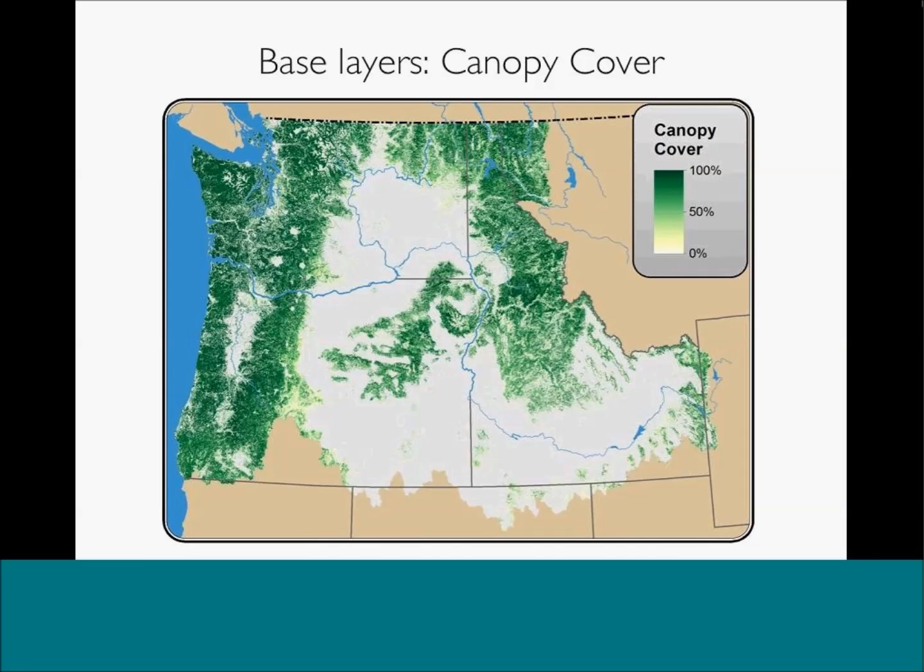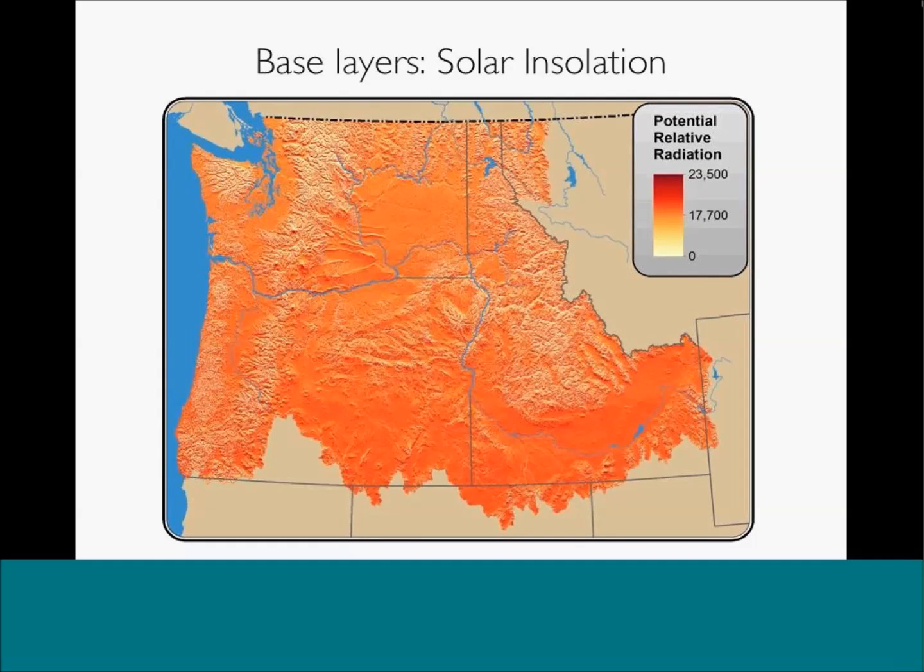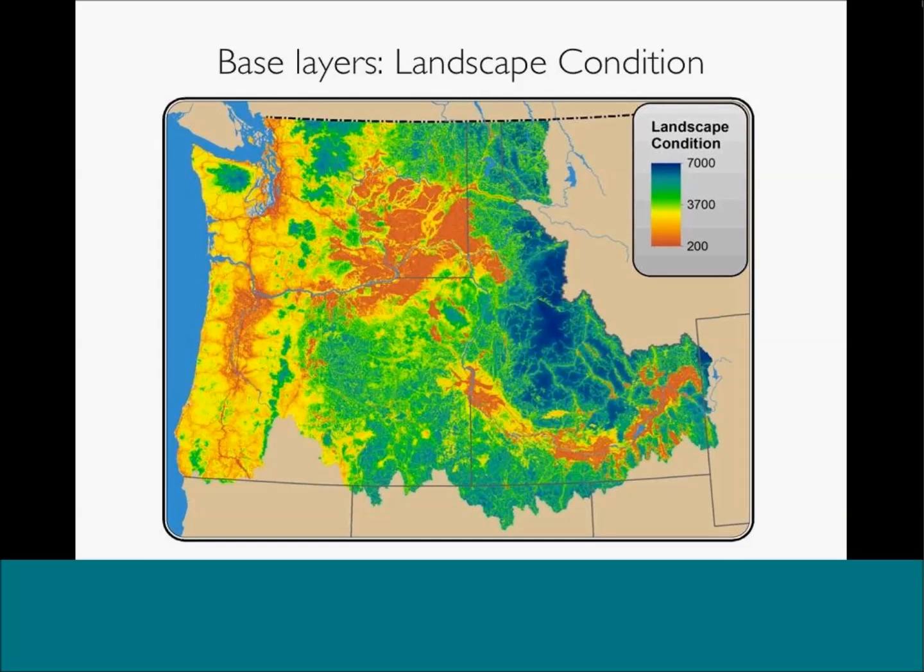Here's percent canopy cover from the National Land Cover Dataset, and solar insolation calculated as potential relative radiation. And landscape condition, again, where the blues and the greens are in better condition and the browns are in poor condition.